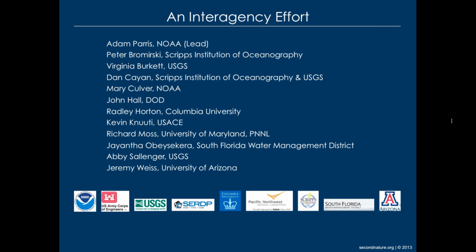The information you're going to see in the presentation and the information in the document that we're referencing, Global Sea Level Rise Scenarios for the U.S. National Climate Assessment, was compiled by multiple federal agencies and multiple universities across the U.S. And so this is really an interagency perspective on the state of knowledge on sea level rise from the federal government, but also from our friends in the academy. Next slide.